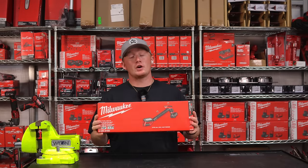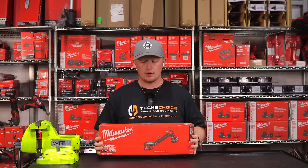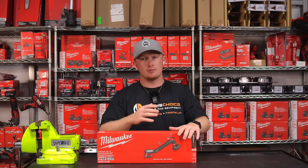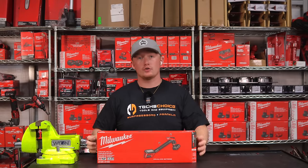So this right here is the Milwaukee underbody car light. This Milwaukee underbody light is the one that has the magnetic arm on it that you can stick your nuts and bolts, your lug nuts, whatever you want on it. It can swivel all the way under the car on your lift.